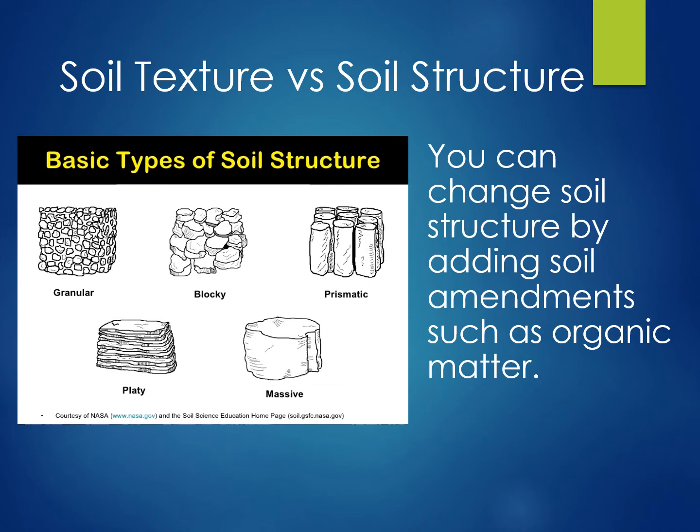This picture shows 5 different basic types of soil structure. The first is grainy. You can have either single grain or granular. Single grain is usually individual sand grains that are not held together. Granular are porous granulars that are held together by some organic matter and some clay.